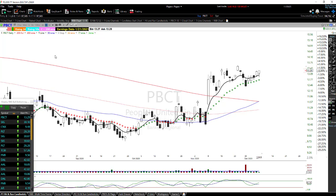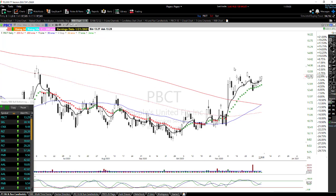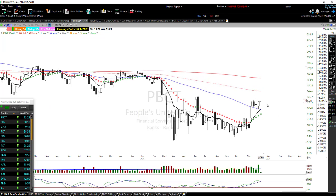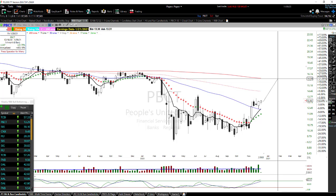There we go. This is a daily chart. Look at that daily chart. And here is the weekly chart. There we go. That's a nice RBB because I like them when they're just consolidating like this on the weekly chart. Look at the possibility here: 21% up to that 200.